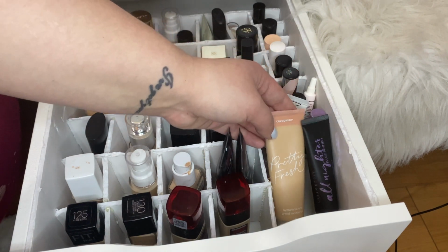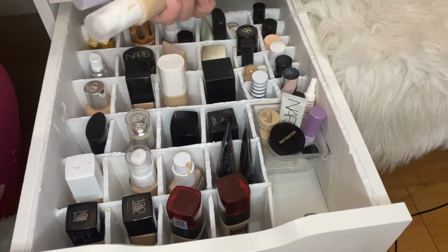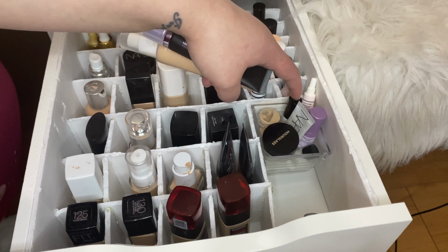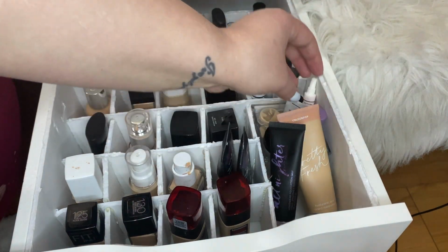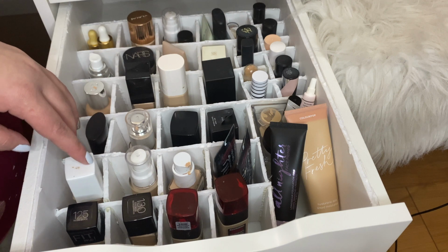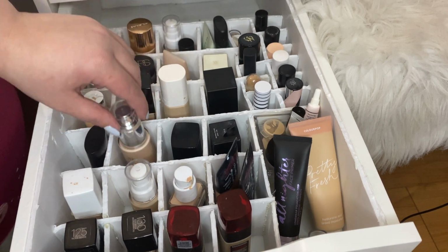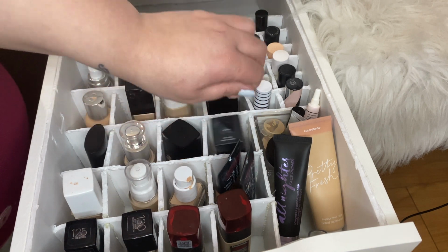And then moving those out of the way, I have a little small organizer that I got from Dollarama that has all of my samples. So there's a mini Hourglass primer there, some sample foundations, and then minis of mostly primers, I think, chilling there. And then if you move along, I have all of my drugstore foundations on the right. So like L'Oreal Infallible, Pure 4-in-1. I've got Wet n Wild over there. I've got an e.l.f. one.